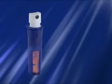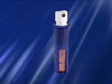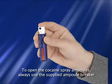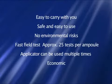Cocaine identification spray. In close cooperation with police and customs and excise authorities, M.M.C. International developed a handy, safe spray to identify cocaine impregnated in textile, cartons, plastics, etc., but also traces of cocaine on all kinds of surfaces. Advantages: easy to carry with you, safe and easy to use, no environmental risks, no aerosol gas, fast field test, results within seconds, approximately 25 to 30 tests per ampoule. The applicator can be used multiple times. It's a very economic field spray.